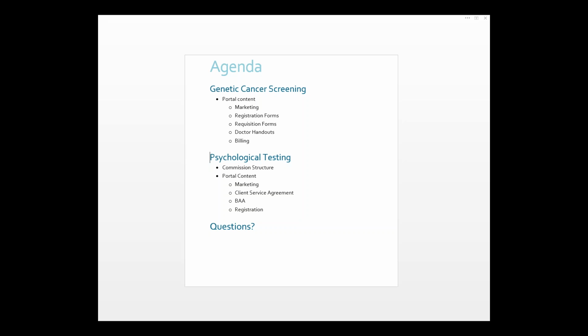And whenever I change the portal, I'll try to let you guys know as well. But basically, we're going to be talking about the genetic cancer screening, all of the content in the portal. We'll go over the handouts a bit. And then we're going to talk about the psychological testing, which we introduced a few weeks ago. I have all of the onboarding paperwork for that right now. There will be a little bit more content for you to read up, hopefully by tomorrow or this weekend, that I'll put up in the sales portal as well.